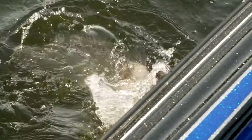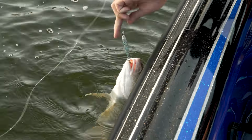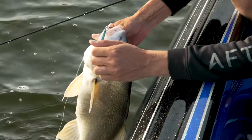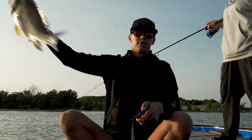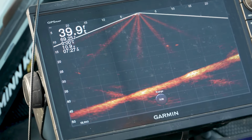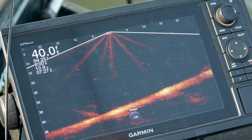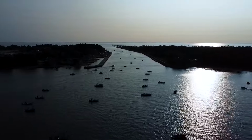JM's favorite fish. Just hammered it. Tank. Oh, hey. Come here. He's on it. He's on it. Come here. Got him.